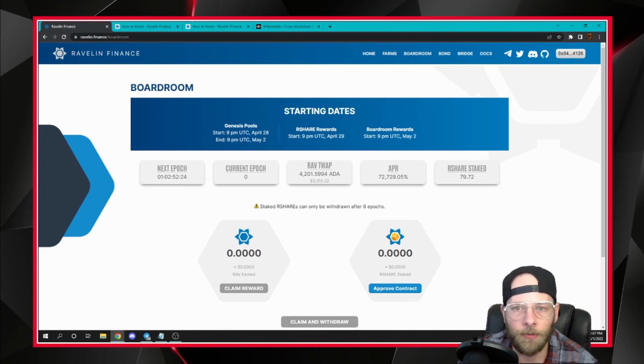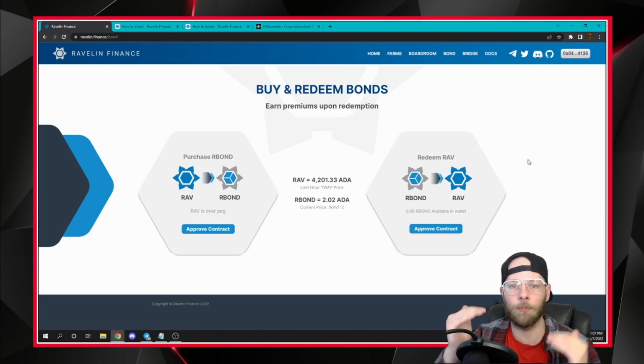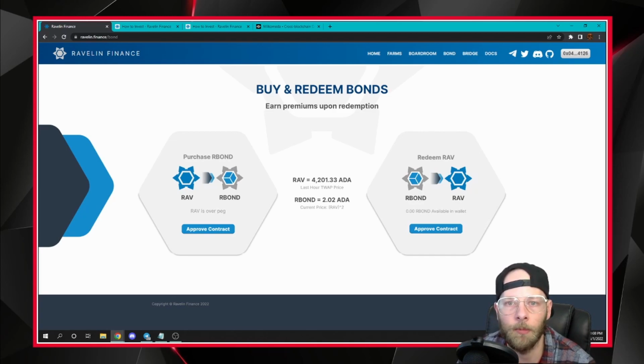But what happens if the price does fall to below the peg? Of course, that opens the opportunity for Rbonds again, where you can profit. So this is going to enable you to profit off the downside if this peg starts to slide. So this project really looks like a win-win if people are all on the same page and trying to play the same game.